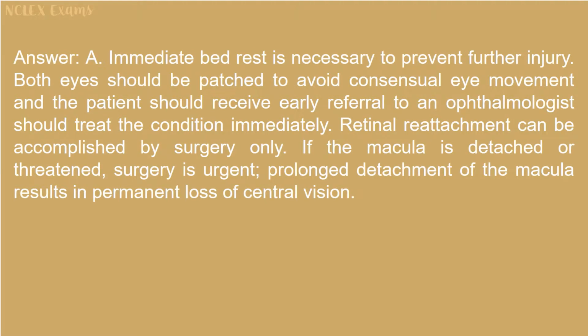Answer A. Immediate bed rest is necessary to prevent further injury. Both eyes should be patched to avoid consensual eye movement, and the patient should receive early referral to an ophthalmologist, who should treat the condition immediately. Retinal reattachment can be accomplished by surgery only. If the macula is detached or threatened, surgery is urgent. Prolonged detachment of the macula results in permanent loss of central vision.